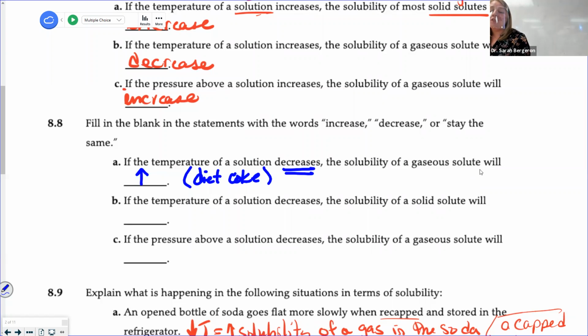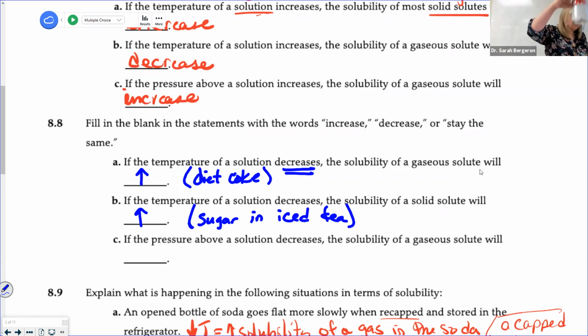I know it. If the temperature of a solution decreases, the solubility of a solid solute. What is this? This is my sugar in my iced tea, right? So if I increase the temperature, what happens to the solubility? I increase the solubility. Yeah? All right. If the pressure above a solution decreases, so let's talk about gas and pressure. Which one did I say? If the temperature of a solid decreases, the solubility decreases. I think I said increase. Sorry, y'all. If the temperature goes down, the solubility goes down.